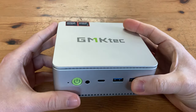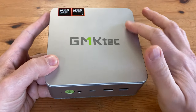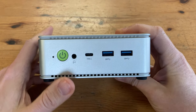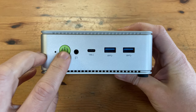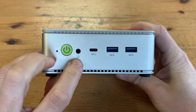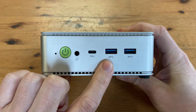This uses the same case as other GMKtec computers like the M5 and K6. Its simple look with a non-intrusive logo will blend in very nicely in an office space. On the front we have a pinhole for the BIOS reset, a power switch, one 3.5mm audio jack, USB-C, and two USB 3.2s.